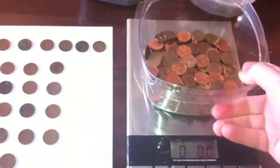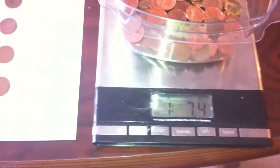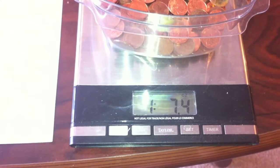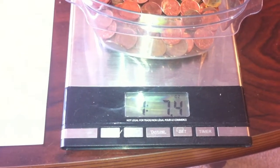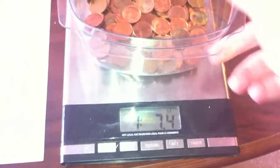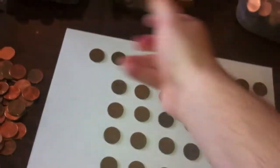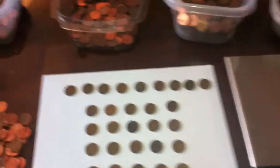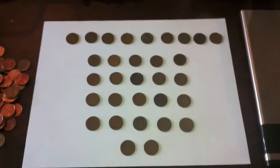For the 1980 and 1981 Canadian pennies, this week we found 1 pound, 7.4 ounces. And then lastly, the newest Canadian pennies here that we sort, there was 3 pounds and 8.5 ounces. So well over the 10-pound mark for the week.